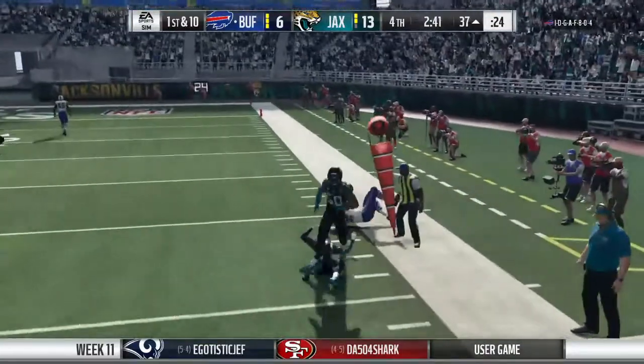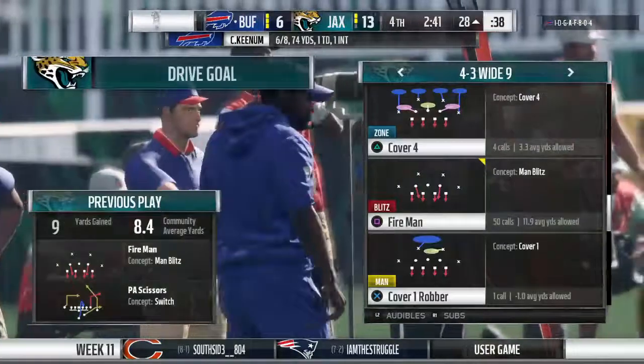Now a play fake here on 1st down. He gets it to Thomas. Give him 9 there on the 1st down completion.